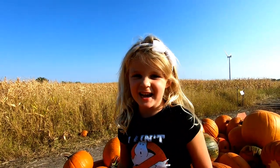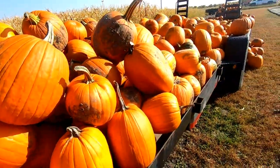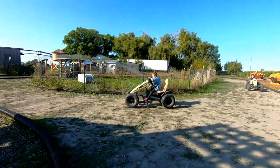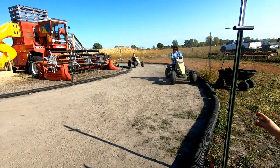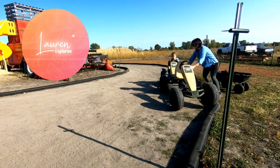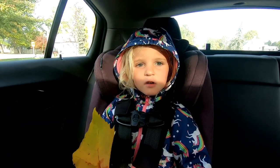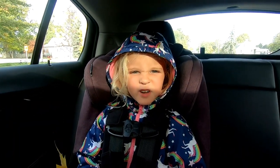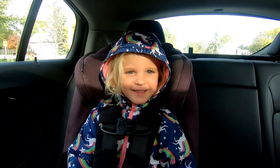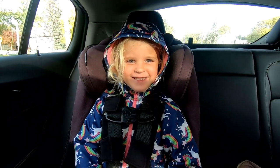Pumpkin patch today. Ooh. Hey, Daddy, let's go to the doll store to get some decorations and one toy. One toy? Yeah. I don't know.